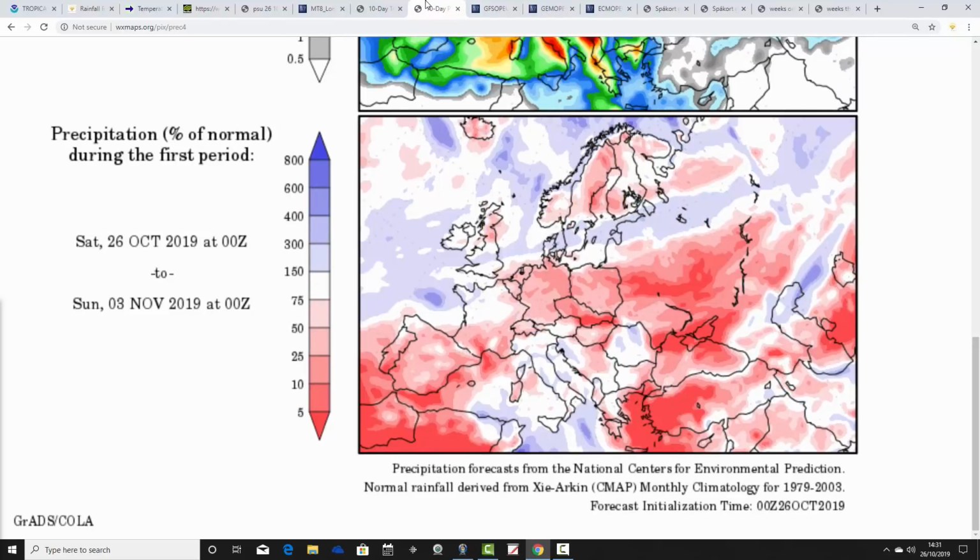Precipitation anomalies look like that. Still rather on the drier side for Scotland, and perhaps northeast England too. We go further south, it still looks wetter than average.